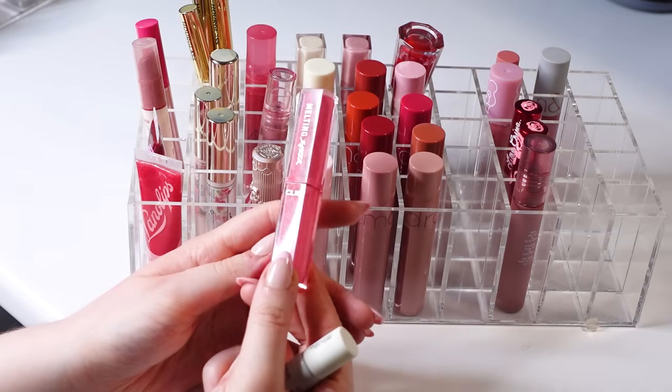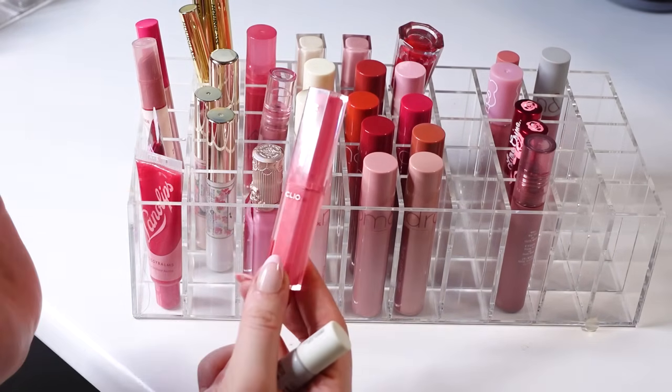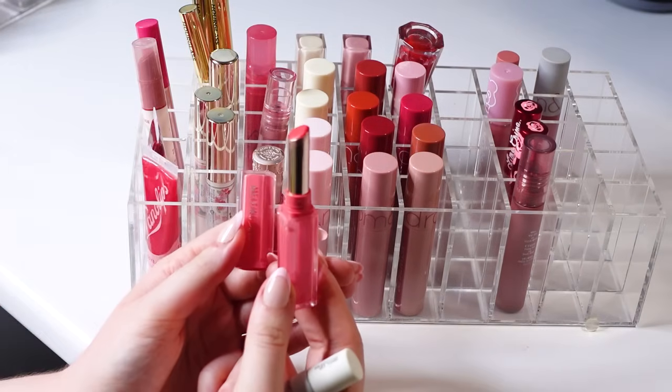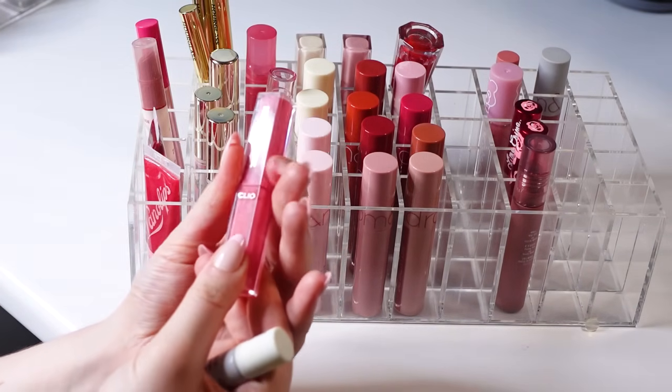This one is the one I was talking about earlier, that DHC tinted lip cream. It's weird because there's a newer lipstick that I've tried that is basically the same as this. It's the same kind of thing. I was trying a bunch of K-beauty products and this was one of them.